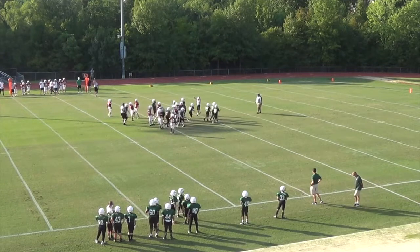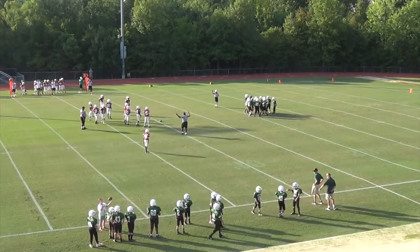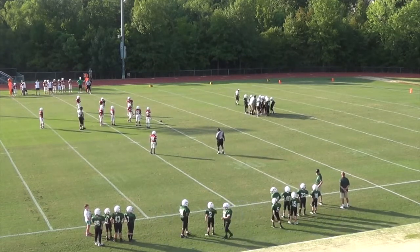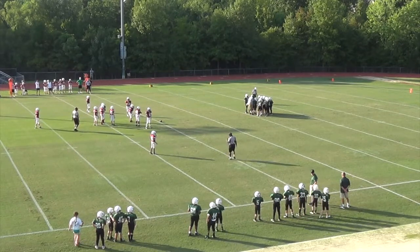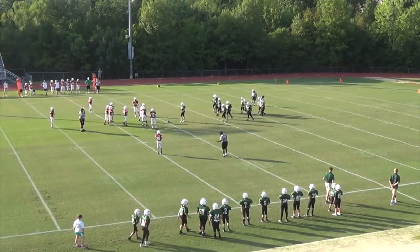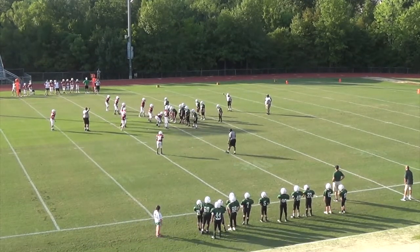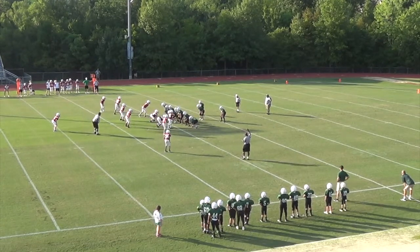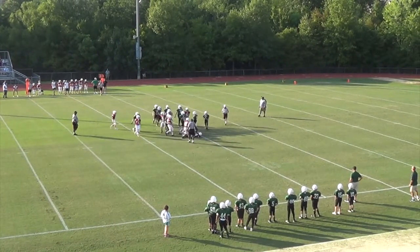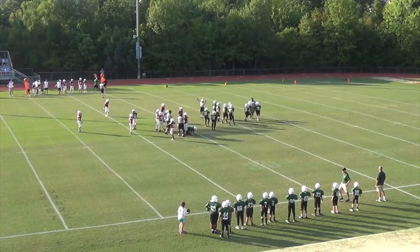Number 30, Asher Schaefer carries the football for the Crusaders. Tackle at the line of scrimmage, second and 10. Schaefer with the carry. Tackle by a convocation of Eagles. It'll be third and long for the Crusaders.